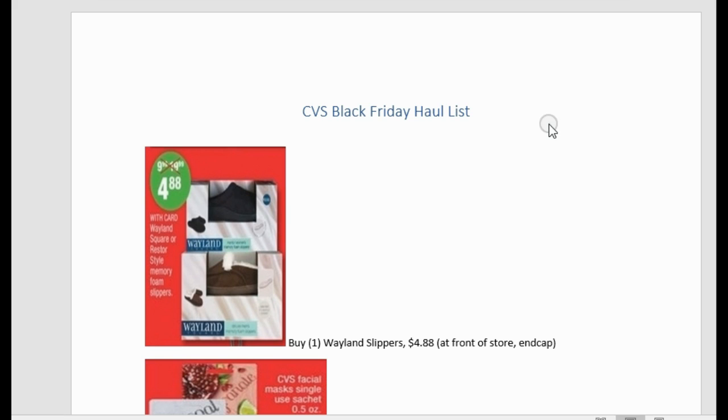So I'm going to share with you how I prepared for CVS. And another thing I've done is I've also got a pencil pouch thing that I'm going to use. I put all my coupons in it, and I will paper clip. I'll have two separate paper clips, and I'll have a different paper clip for each transaction. So I hope that makes sense. That's what I'm going to do. I have my Extra Care card in it, my ECBs.